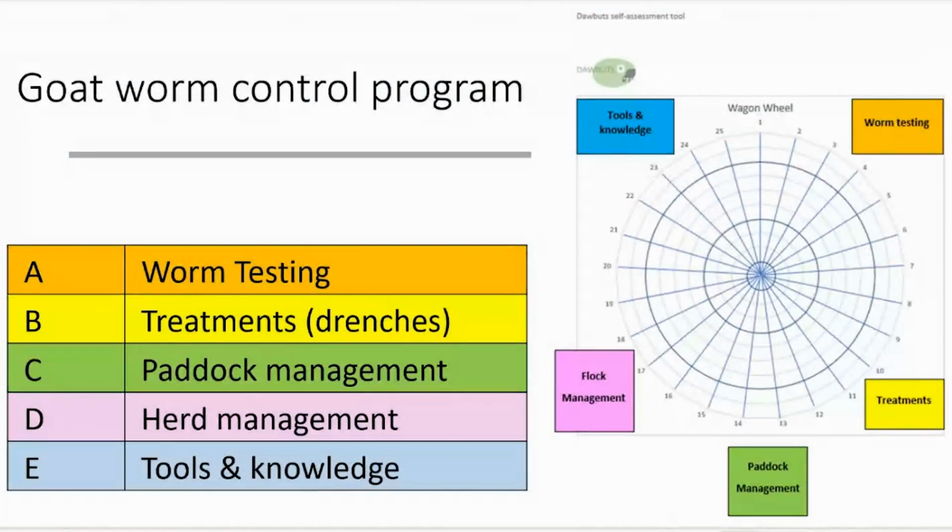Now, if you want to expand on the goat worm control program, you can look at this 360-degree program to help you look at all the different tools and tricks that are available to you. It's a little program put out by Dorwitz for our clients that enables you to go through a self-assessment, 25 questions, and by the end of it, you put your mark for each of these on the wagon wheel. If you've got a big, nice round wagon wheel, it means you've got a very holistic approach to worm control. But if your wagon wheel's all spiky or flat on one side, it means you've got areas you can improve on and hopefully round out your wagon wheel so you have a nice smooth ride.